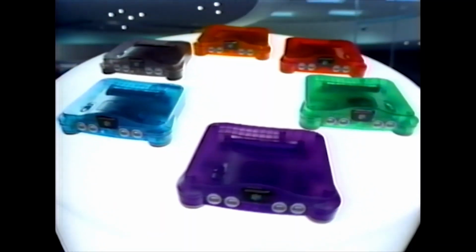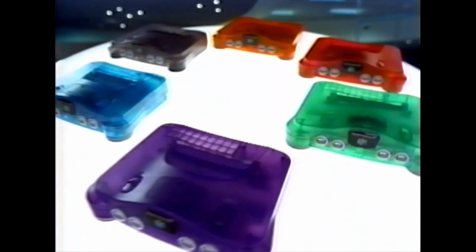And last but not least, the finale. I completed my Funtastic Color series. There are 6 in the main collection, outside of the insane variants that I'm probably not going to hunt for, but he had the grape purple and charcoal black Nintendo 64s with the matching controllers.